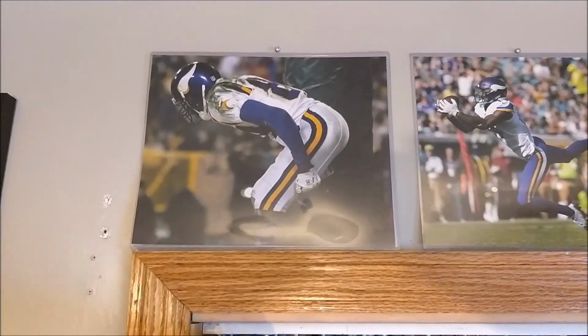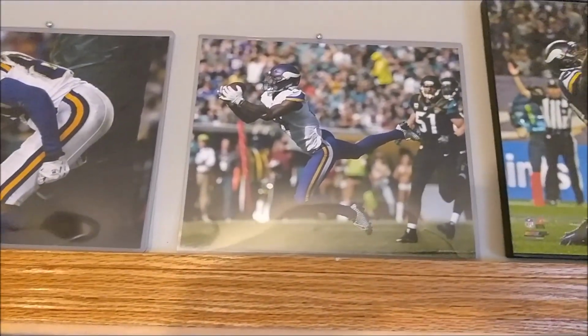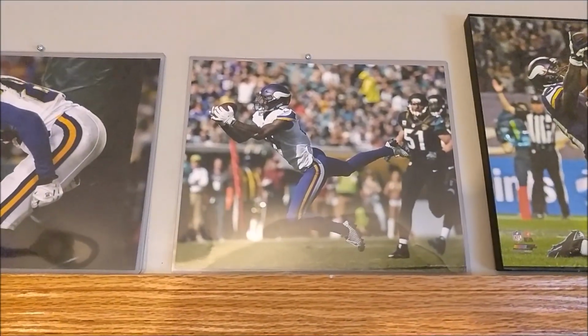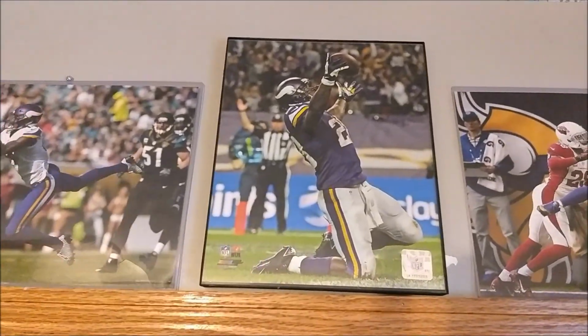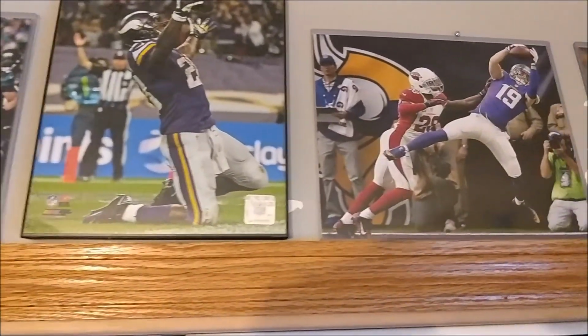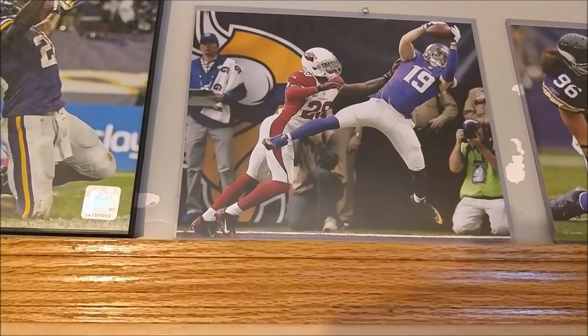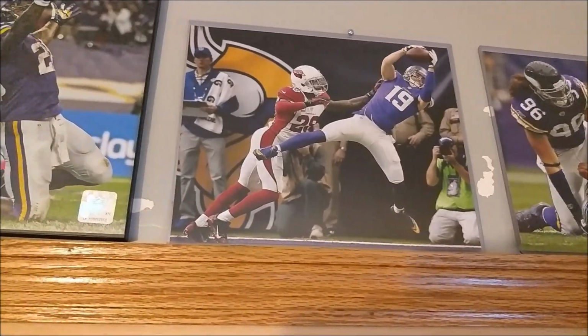We got Randy obviously mooning the Packers on Monday Night Football. One of the best moments ever. Diggs against the Jacksonville Jaguars last year, that diving catch. This one I actually got from the State Fair. I tend to buy a lot of Viking stuff when I go there. So we got AP, back when he was still big on the Vikings. We got Adam Thielen against the Cardinals last year. This was a sick catch. If you haven't seen the video for this, go and find it, because that was a nice catch.